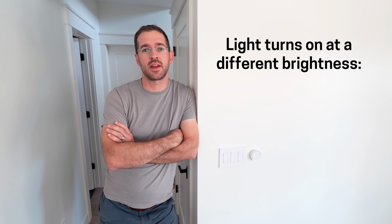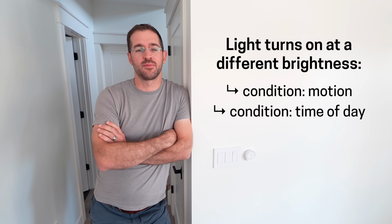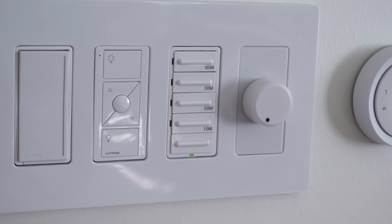We're able to use Home Assistant to bridge the Caseta and RA3 systems together, so we can have automations that use devices from both sides and together do cool things like having a light come on at a different brightness based on motion at a certain time of day, or based on, say, the brightness of the sky outside. So Joel's not using any smart bulbs in the house, just using smart dimmers. That way they stay very reliable, plus easy to use since anybody can use a switch on the wall.